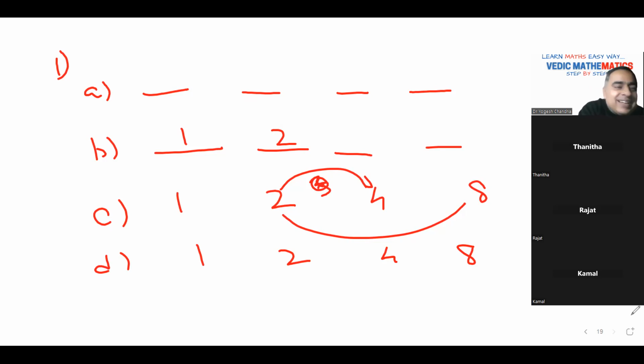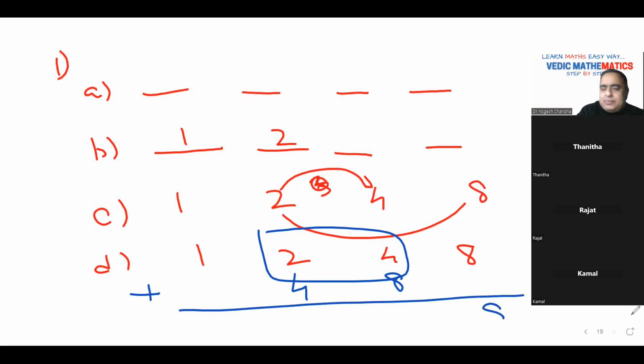Now, the first 3 steps are just a game. The fourth step is I'll double these middle terms. Double means multiplying with 2 or adding again. That means 2 double is 4, 4 double is 8. Now add everything. You have the result: 1728. I'll take one more example.